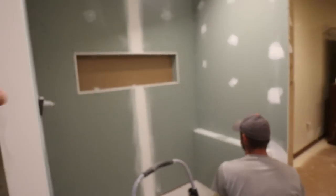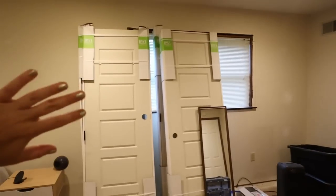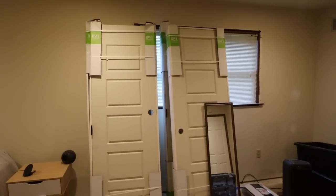This is all gonna be tiled in. All the doors are off too. Here they are propped up here. They're gonna get painted by our painters as well next week.